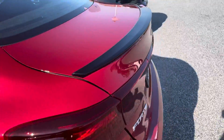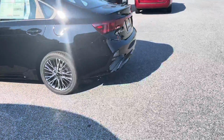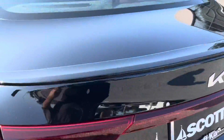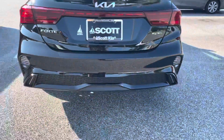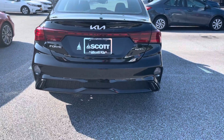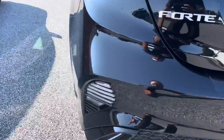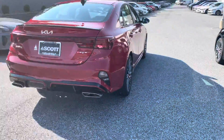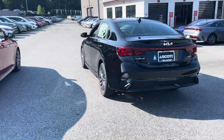in gloss black. And when we pan over here to the GT Line, you're going to see you still get the GT spoiler, but again, you have a dumped solo exhaust. You can't even see an exhaust tip right there. Other than that, you're going to see where the reflectors are here, fluted design, reflectors there, fluted design. Almost identical, just slightly tweaked for the GT.